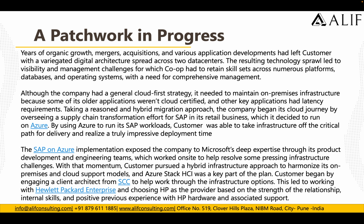The resulting technology sprawl led to visibility and management challenges, for which the customer has to retain skill sets across numerous platforms, databases, operating systems, and the need for comprehensive management. Although the customer has a cloud-first strategy, it needs to maintain on-premise infrastructure because of older applications that are not cloud certified, and other key applications have legacy requirements.